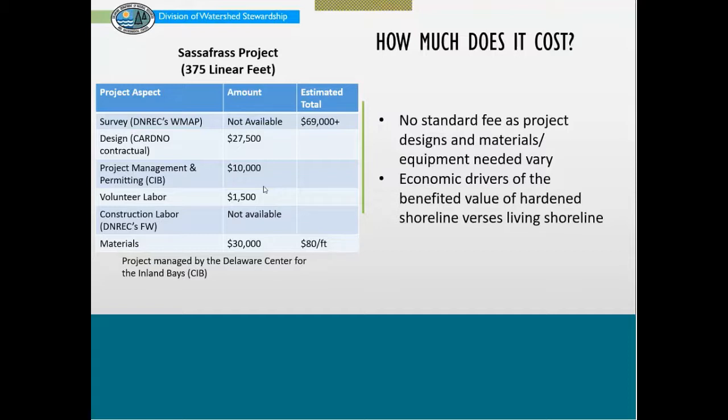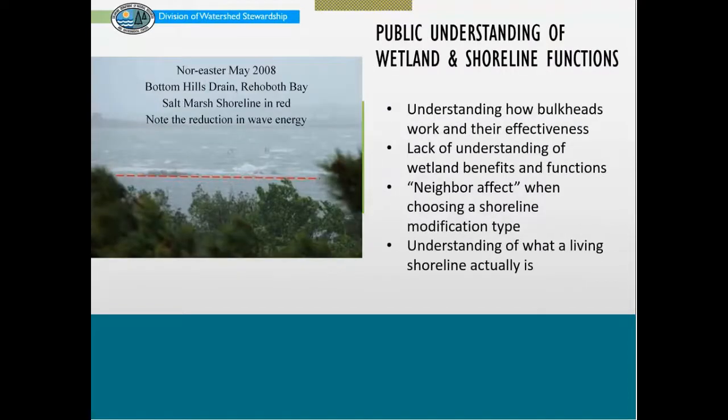So trying to get people to understand what they're shelling out versus what they return is all part of the project of promoting living shorelines. Which leads me to my next point: there is a lot of misunderstanding when it comes to living shorelines, from what they actually are to their benefits.